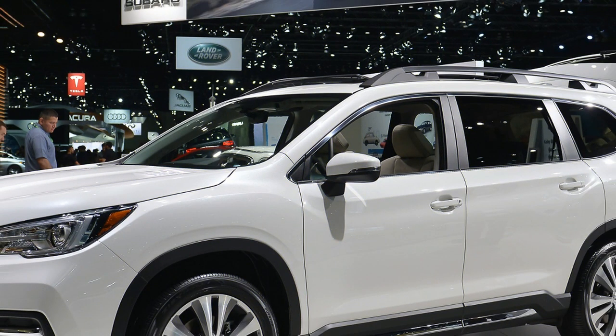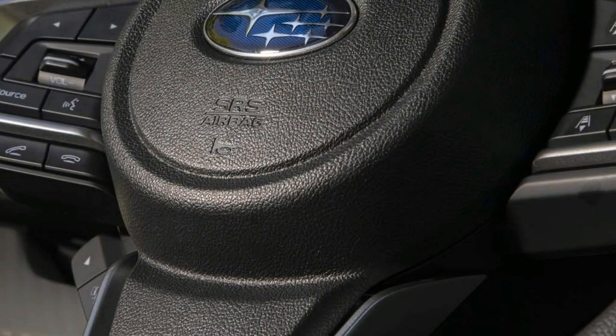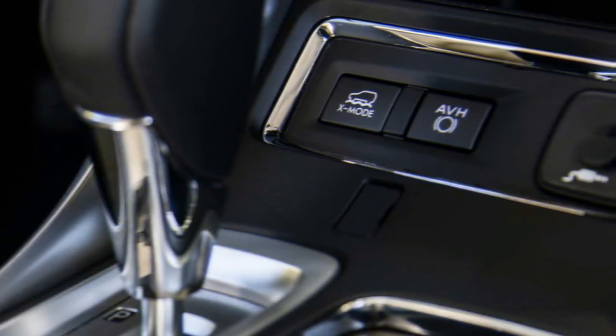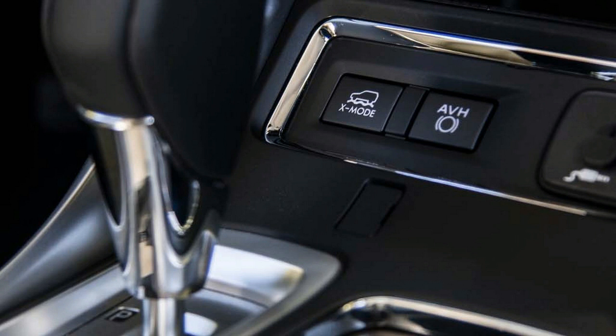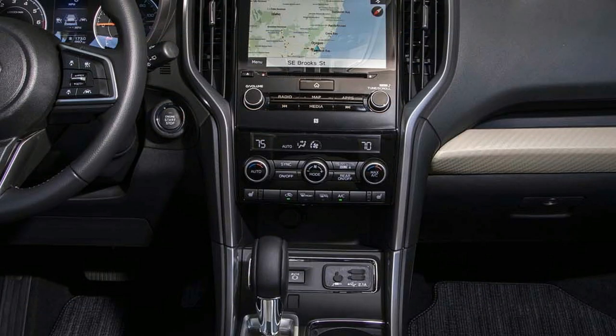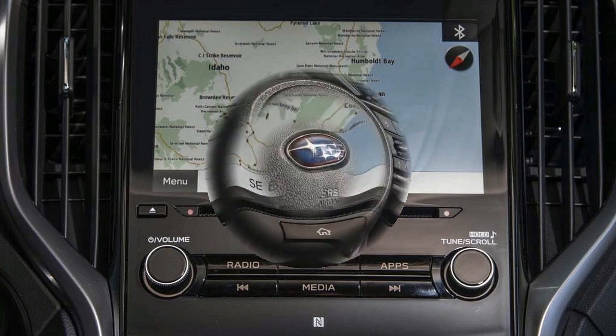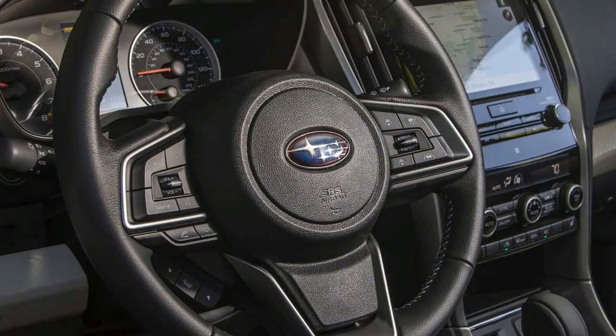Inside, the Ascent is focused on family detail with a standard second-row bench seat that can be swapped with captain's chairs on premium, limited, and touring trim levels for no charge. The Ascent sports a new turbo four for Subaru that is paired to a continuously variable transmission, CVT, and standard all-wheel drive. The 2.4-liter turbocharged flat-4 engine makes 260 horsepower and 277 pound-feet of torque and is rated to tow up to 5,000 pounds in premium trim levels or higher.